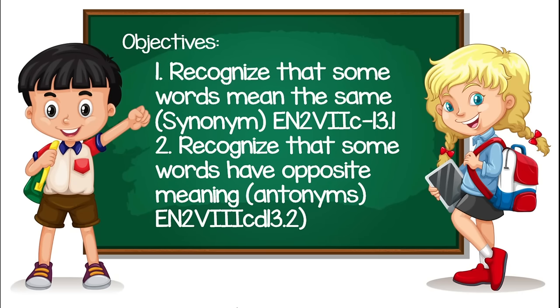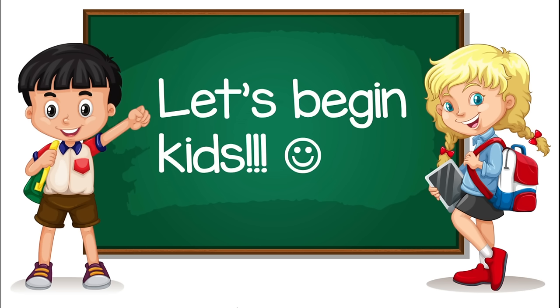Our objectives. Number 1, recognize that some words mean the same, or synonyms. And number 2, recognize that some words have opposite meaning, or antonyms. Let's begin, kids!